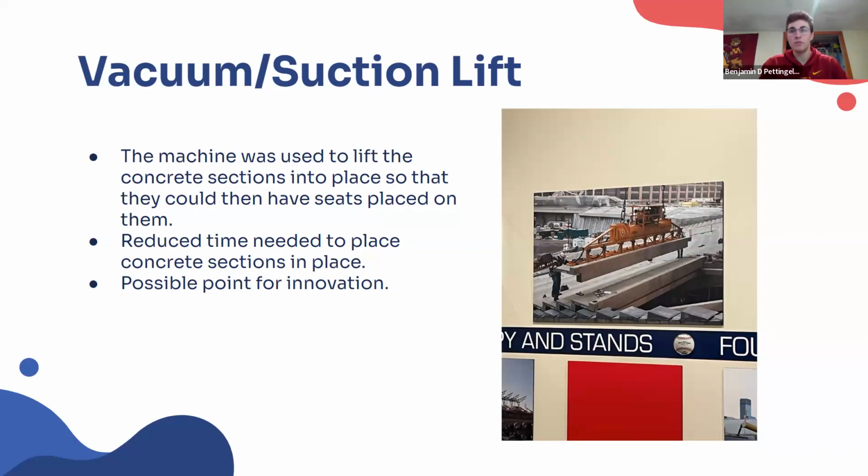This machine reduces that time, and it also makes it a lot easier to set it in since there's no need to worry about cables and making sure that you get them out of the way once you set it in place. Although I was not completely sure about it, I put down that it is possibly a point for innovation since it could possibly reduce some of the extra material needed to fill in those holes that would be there if they had used just a regular crane and ropes.